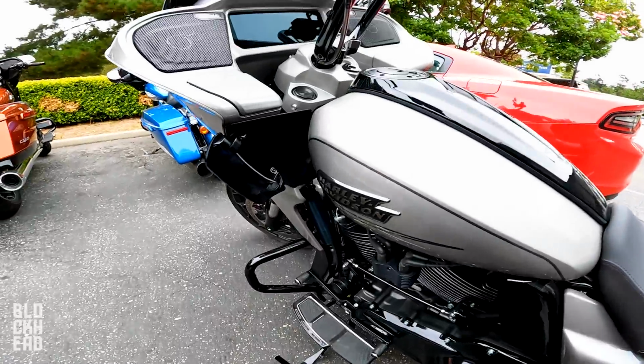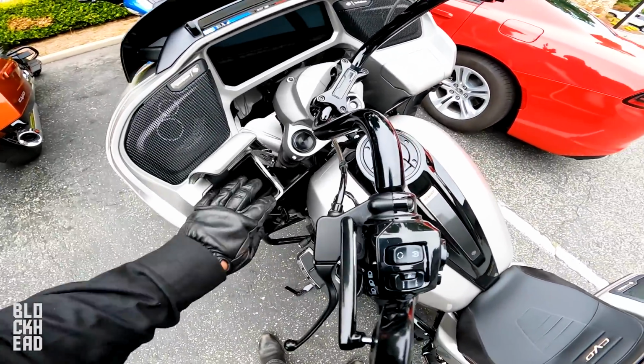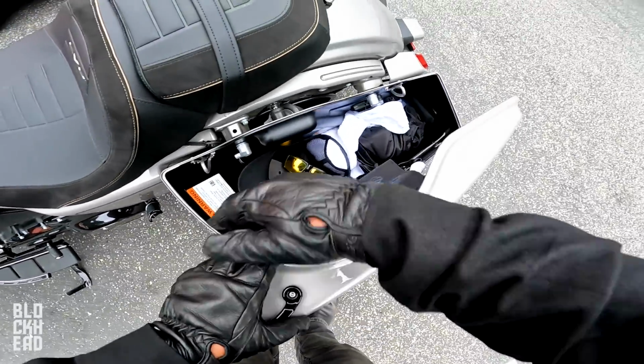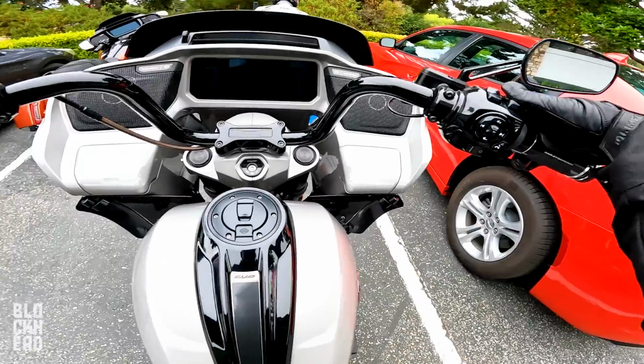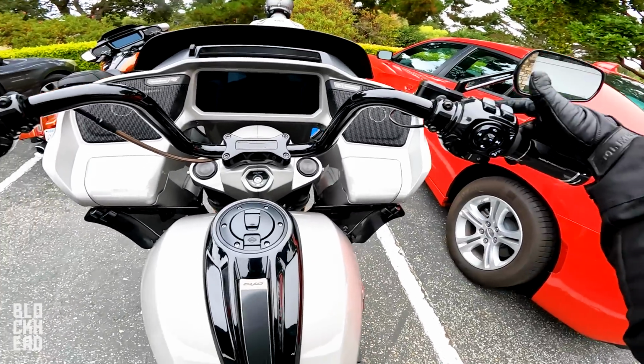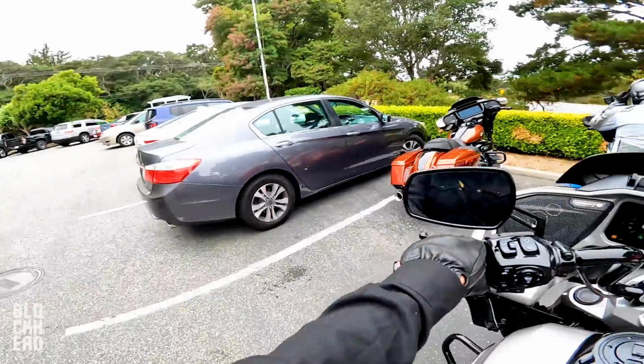Adjustable little wind guards there. Storage, I've already got my GoPro in that one. So the storage here, much larger. Bags, pretty much the same. Speakers in them, still gives you a lot of space. All right, so it's a fob. I was just about to reach to turn it on here. Man, this screen is massive. It's the first time I'm seeing it here.